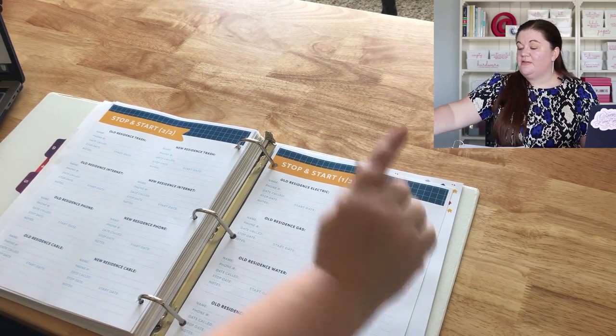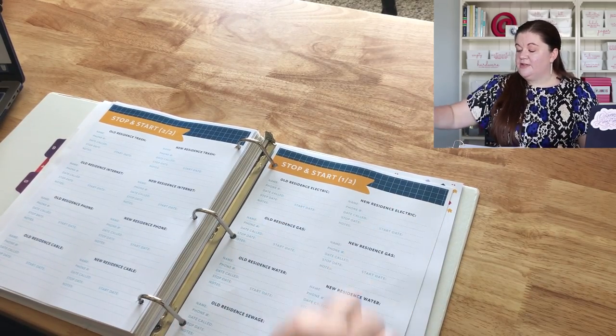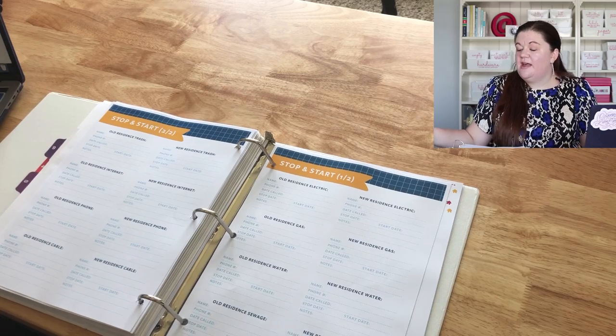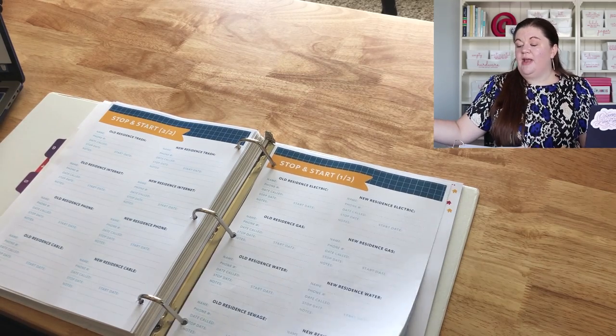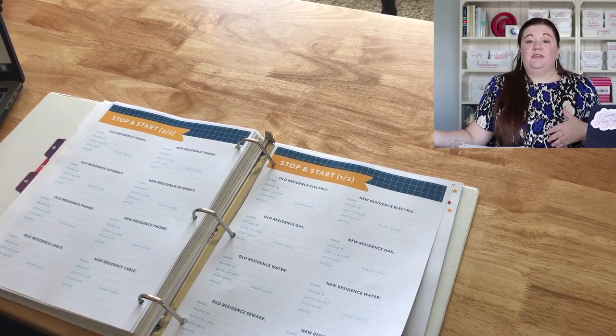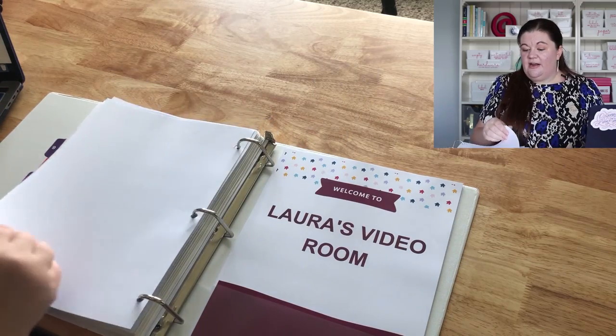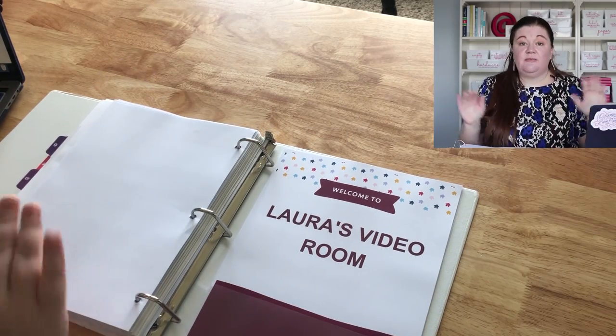So old residence, electric, new residence, gas, water, sewage. If you don't have it, just cross it out. Like, our new house doesn't have gas, it's all electric. But that's super important for keeping track of the utilities that you need to make sure you get stopped at your current residence and started at your new residence. So those are just a few. We have some others as well.